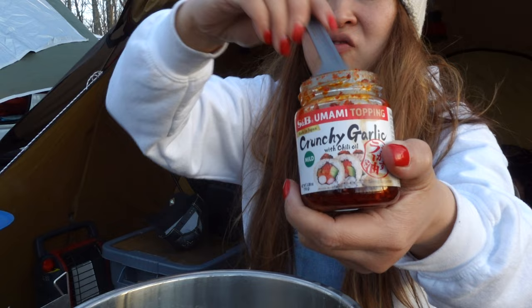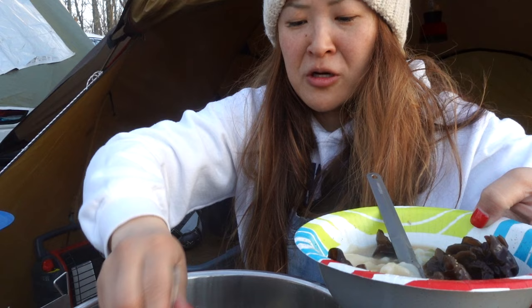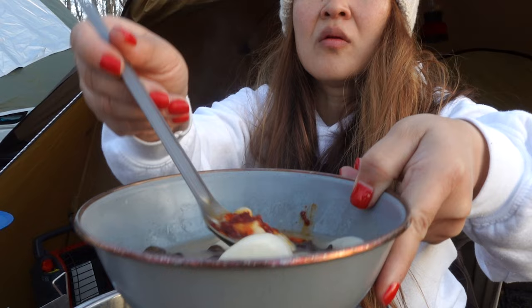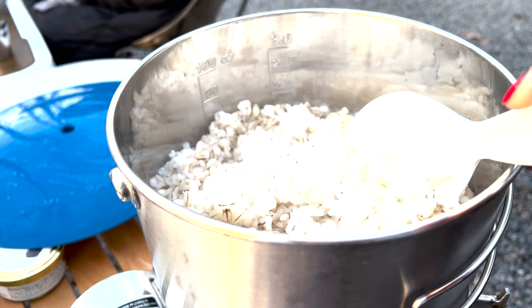Flavor things up like crazy. Chili oil. You want some? You're on top of the chili oil? Yeah. Here. Are you sure you're here? I'm a country. What are you guys watching? You want some pop?